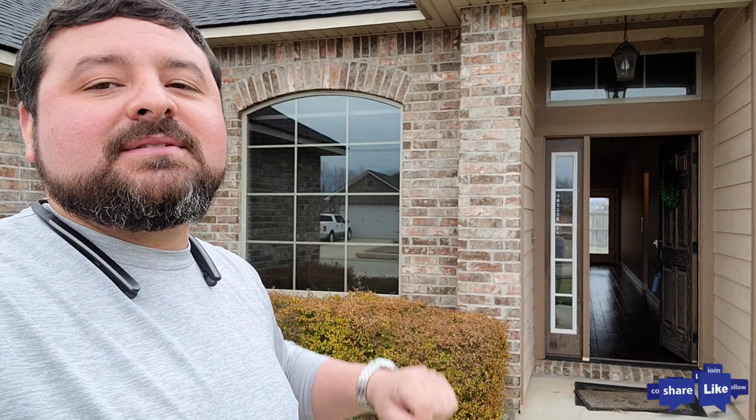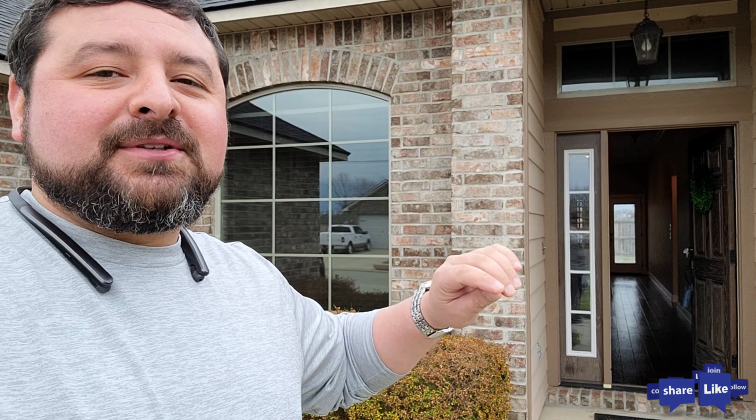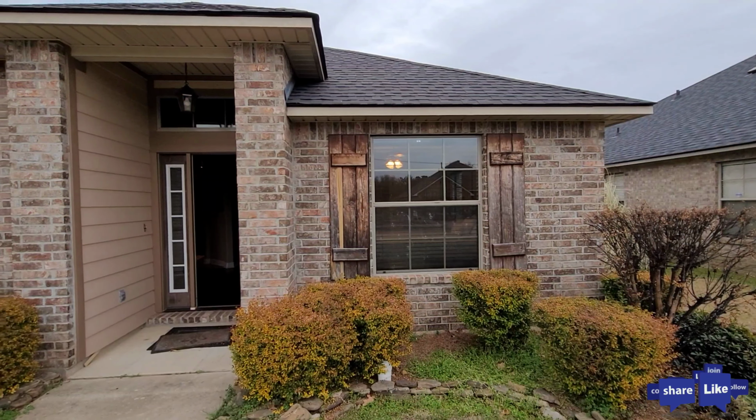So, this is Tallgrass. This house is over 2,000 square feet, three bedroom, two bath. But like I said, over 2,000 square feet. So I've got some really interesting rooms to show you in here because they're all oversized rooms. So y'all wait and see.